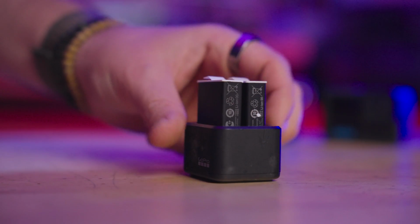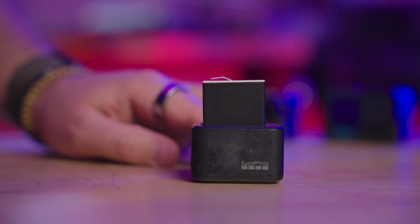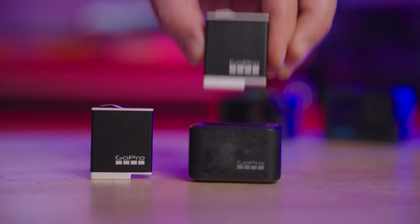So we appreciate the backwards compatibility. Also, quick note on the battery chargers that the companies make. GoPro doesn't really have a good option here. Now, they do have a double battery charger that the batteries will stick in the top of, but I never feel safe putting that inside of my backpack or my motorcycle bag because the battery could literally just fall out.